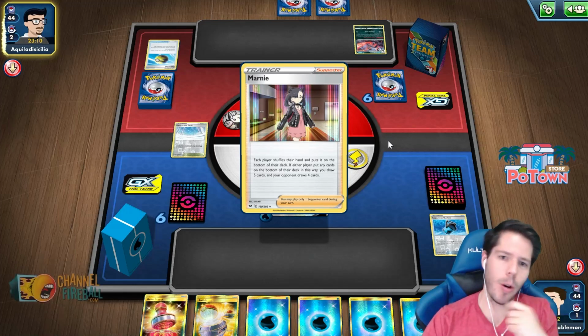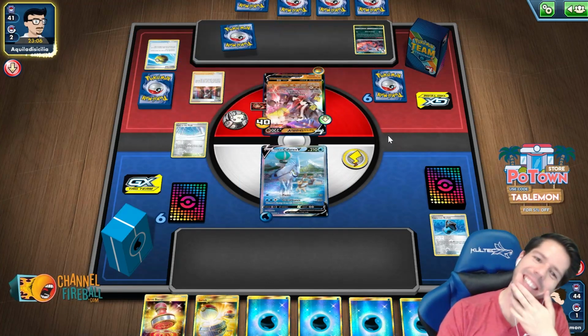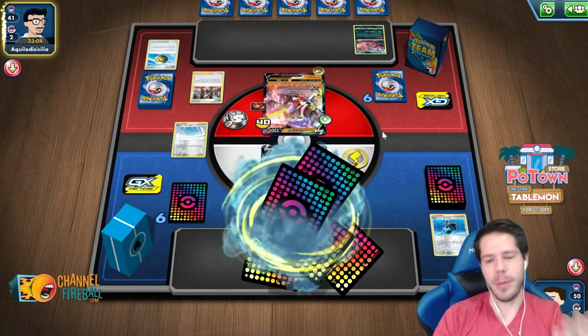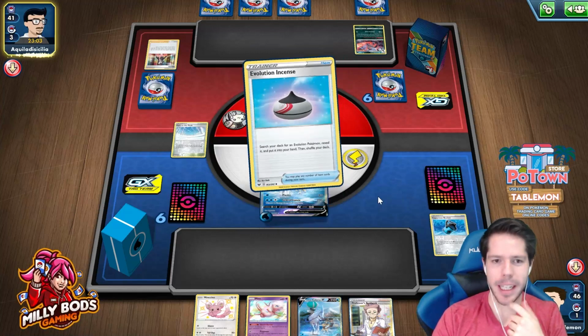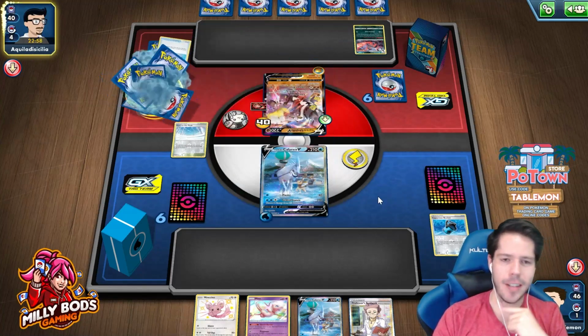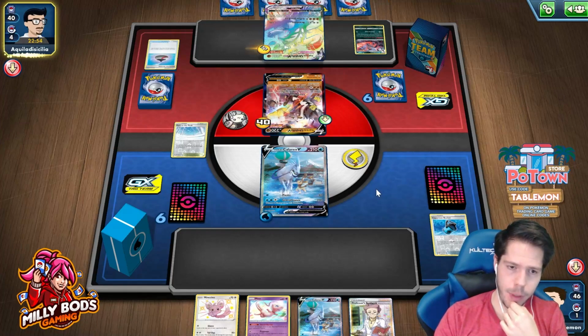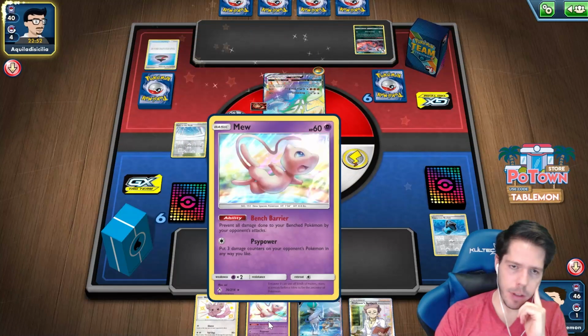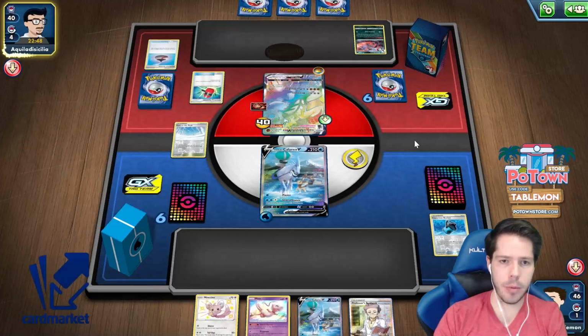Yes, let's go Marnie. Let's go Marnie. All right, hopefully we get to play. Nice, we get to play, guys. We actually get to play. That is awesome. That is pretty cool. Alright, so I definitely won't be needing this Mew. If they don't bench a Houndoom, I'm still safe from the G-Max One Blow.